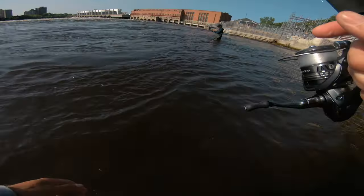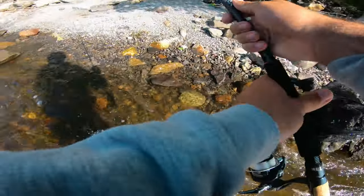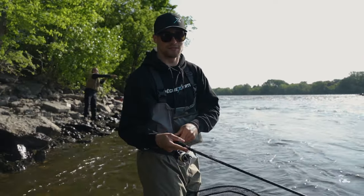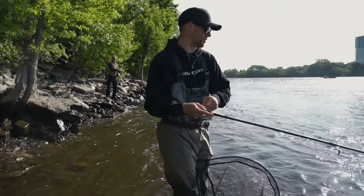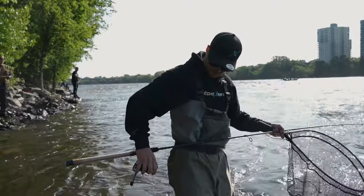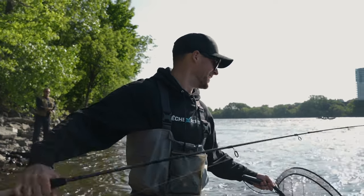Insane. Oh my god. Number seven. What the hell? Dude, this guy is doing something right, let me tell you. There's something about this shirt. I don't know what it is, but there's something about this shirt. Something about it. That's crazy, man. That's number seven, and I haven't even hooked one.